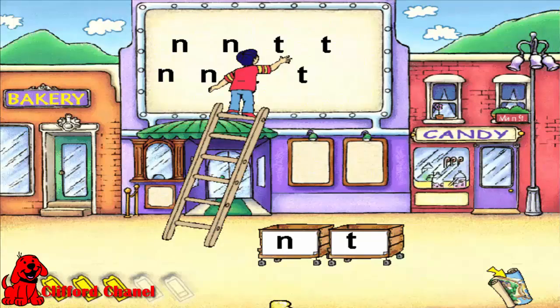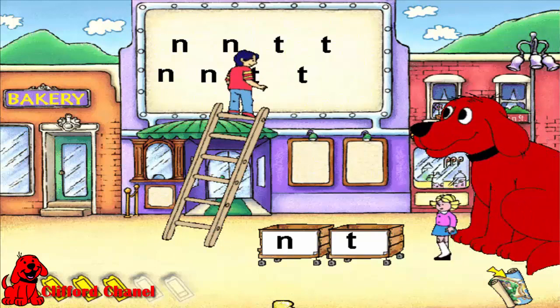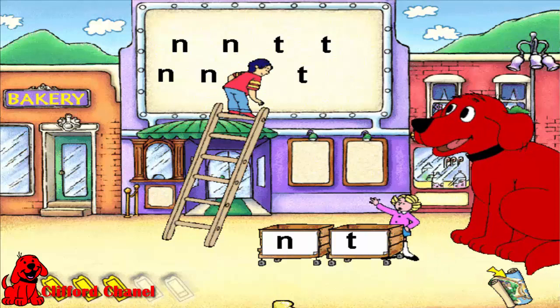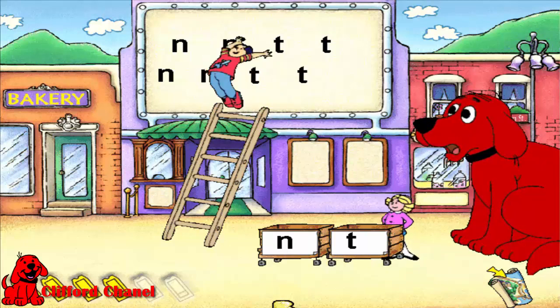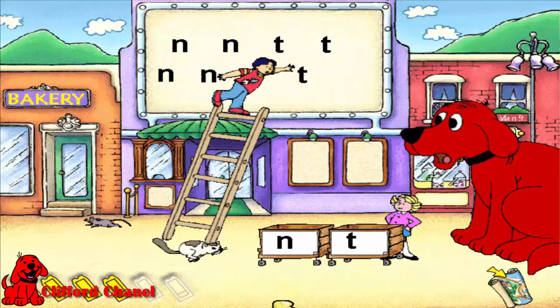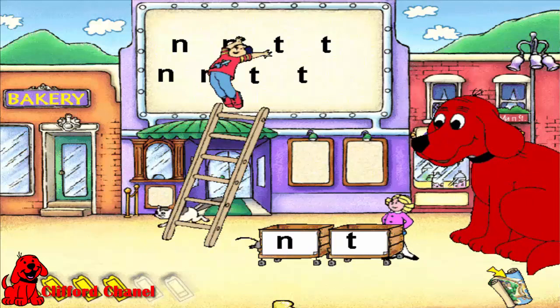Nikki, be careful. Didn't anyone ever tell you it's dangerous to stand all the way at the top of a ladder? That rule is for other people, not me. Look. See? I have good balance. If I were you, I'd be more worried about riding on top of that big red dog of yours. Uh-oh. What do you mean, uh-oh? What's going on down there?